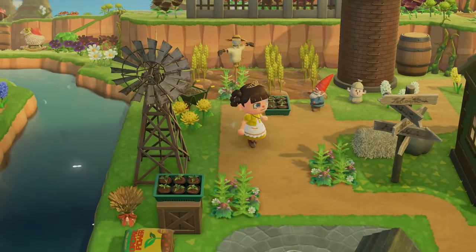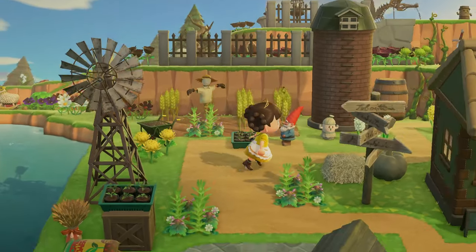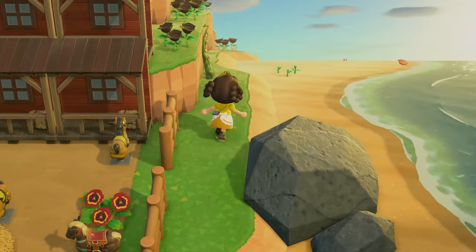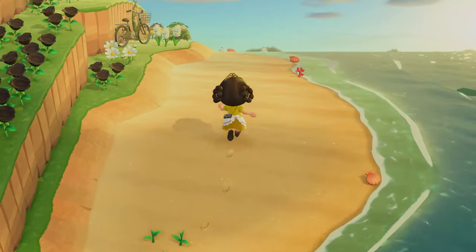So it's back here, and then that goes up into the Maleficent build right there. But for y'all that can't go on dream tours here, I will show you the rest of the beach that we did.